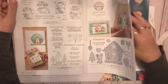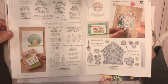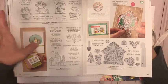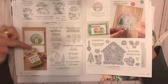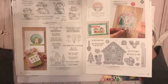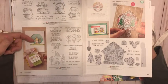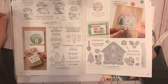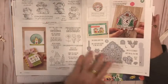Congratulations on the birth of your new beautiful grandbaby. Thank goodness for grandmas. Lots of grandma sentiments here, and this is so sweet. All you do is stamp these in fussy cut, which means you take your snips and you cut that out and you turn it into your little card. And they used a circle punch or circle dies to make that right there. Very pretty. You can also make a tag with all the little flowers that they gave us.